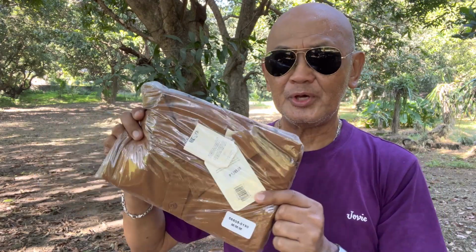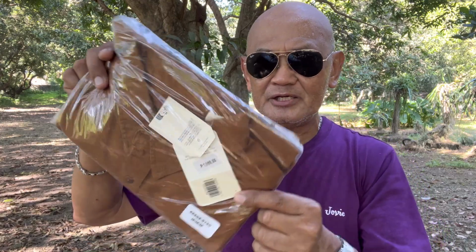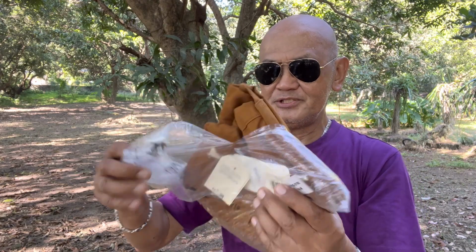This item is a brown shirt. This is also a 100% cotton. This is $1,999, no discount from SM department store. So we're going to open this.